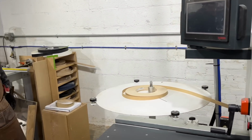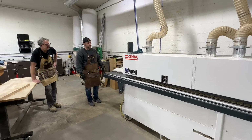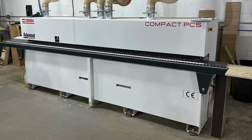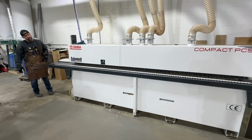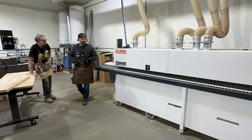Here's the edge bander. This is a Sahisa compact PCS. So this we got from our buddies at RT Machine. We purchased this in, I think, March of 2023, and it's been great. So the adhesives are really nice. Edge banders are made in Spain, and for the money, you get a lot of value.